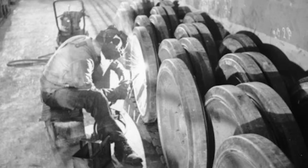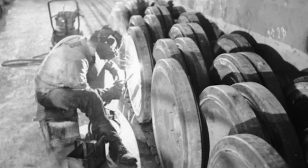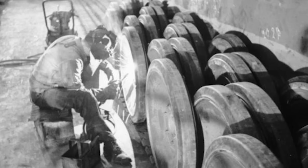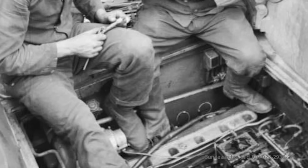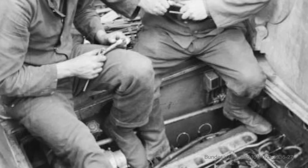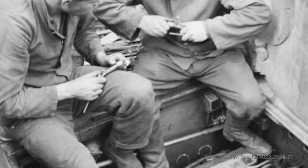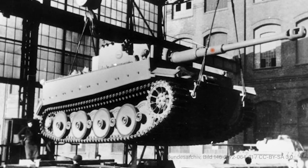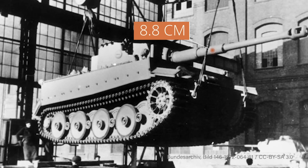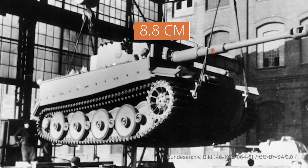The design ethos of the Tiger was basically the opposite of the T34. Where the T34 was built for quantity, the Tiger was built for quality. It utilized labor-intensive production methods and expensive materials to round out its design, which made each unit prohibitively expensive. As such, it couldn't be fielded in large numbers. Even so, the ones that were put into action soon proved themselves to be more than capable of taking on all comers. Its 8.8cm guns were powerful enough to pierce through basically any enemy tank at the time.